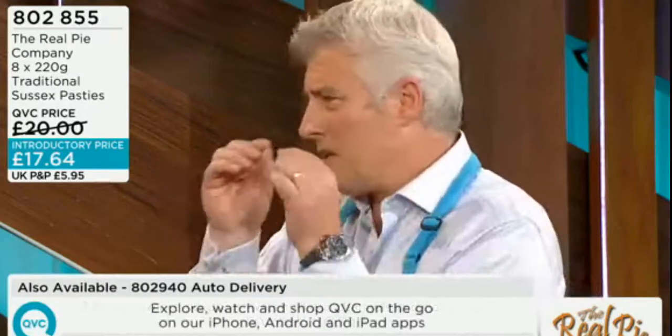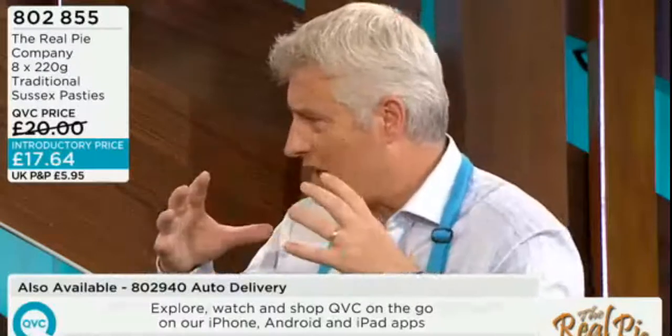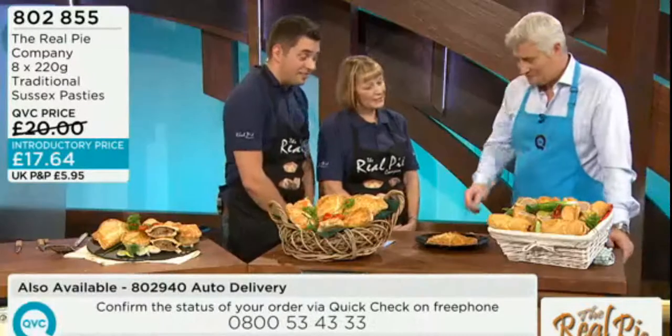When you get one of their pies, one of their pasties, in this case, it's packed. I'm guessing there must be some space, because when things are baked, they expand, don't they? But you seem to somehow pack them in such a way that doesn't really happen. There's an art. Yeah, we want to be different to everybody else, and we want to give value for money. Look at this one here. You're thinking that's all air in there. There's no filling, right? Okay.